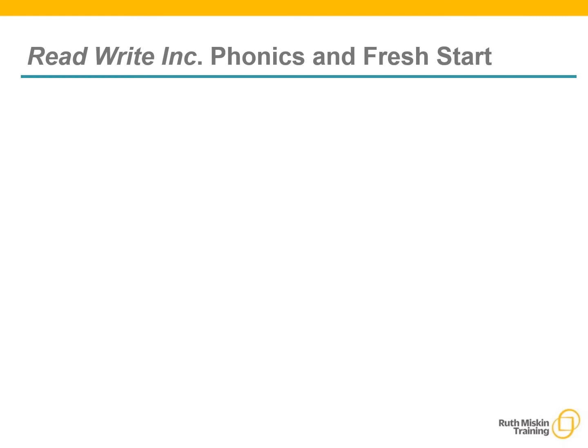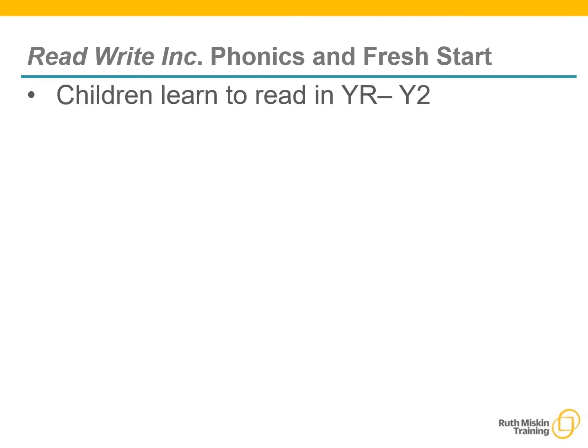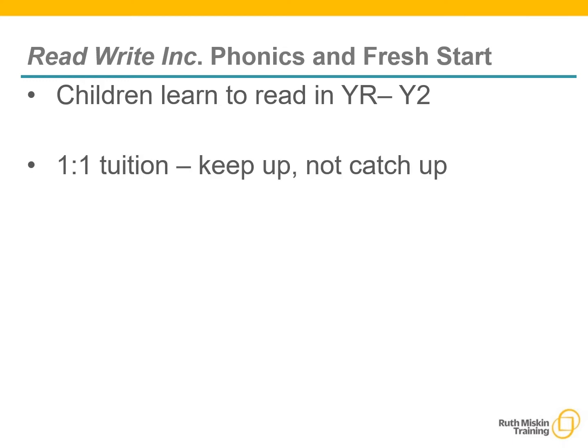So who is the RWInc Phonics for? We teach RWInc Phonics starting in reception, and the programme usually finishes for children in year 2 and then they're ready to move on to accelerated reader. We do have a one-to-one tuition programme alongside the RWInc that allows children to keep up with their peers, so that they don't need to catch up later on. It runs alongside their current RWInc group, right from reception into year 2.